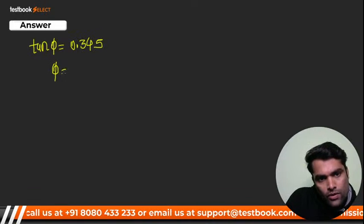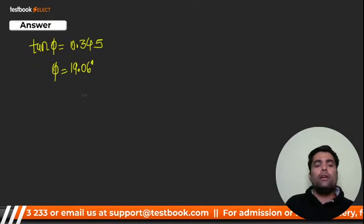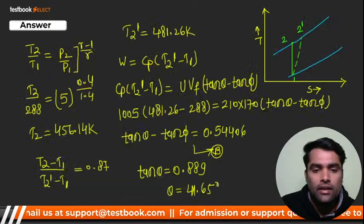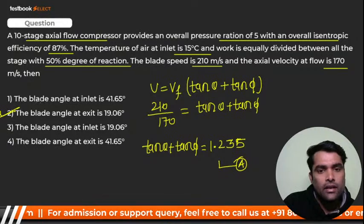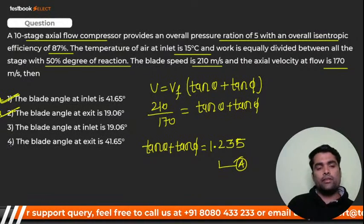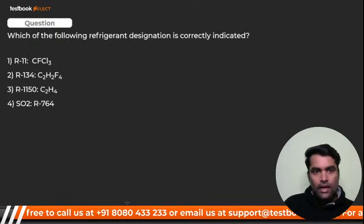That is phi is going to be 19.06. Okay, and this is going to be the correct answer. So definitely, my dear, the blade angle at exit is 19.06, correct, and at inlet it is going to be 41.6. That is, 1 and 2 are going to be correct. I hope you got it.